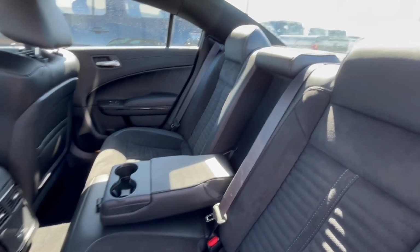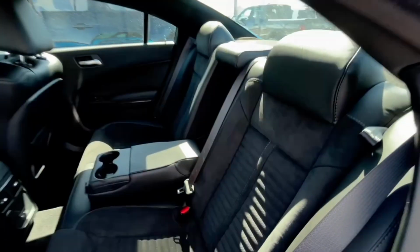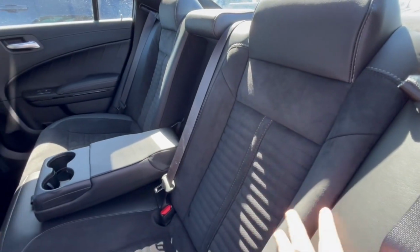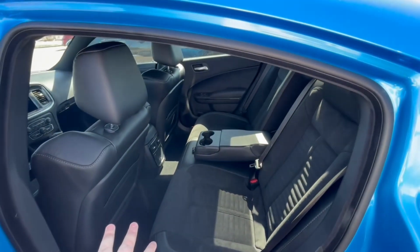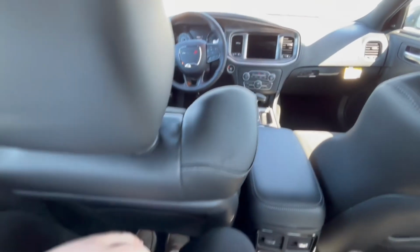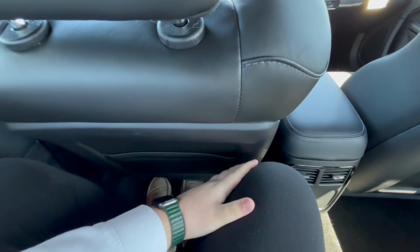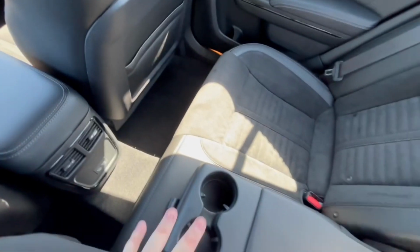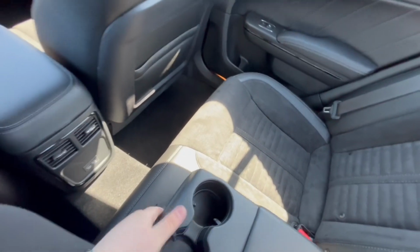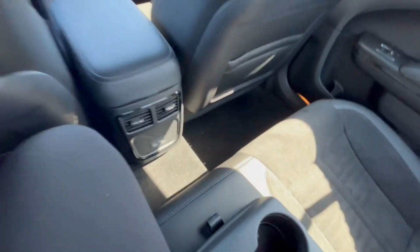Well, here at the back seats, you are going to get a lot of legroom, actually. You're going to get that same Alcantara on leather. Here in the back seats, this is my driving position, and as you can see, I do have a little bit of legroom and a little bit more legroom right there. There's a pocket on this side and a pocket on that side with that cup holder in the middle that can fold up to make that a third seat.